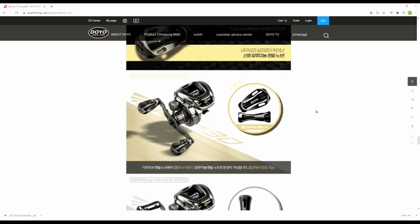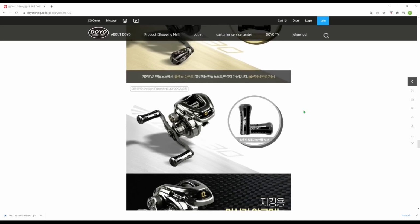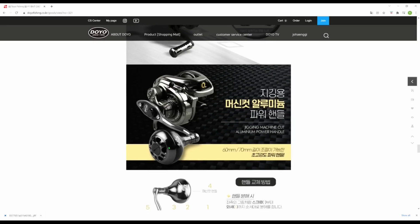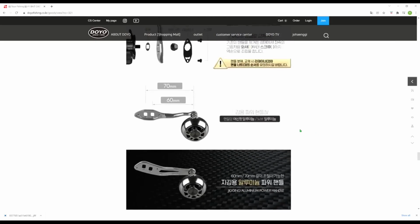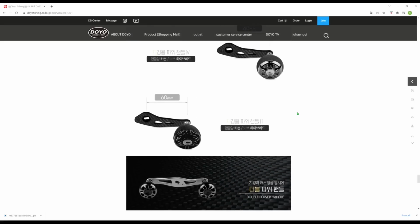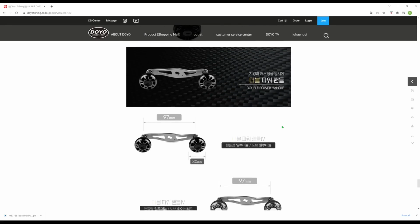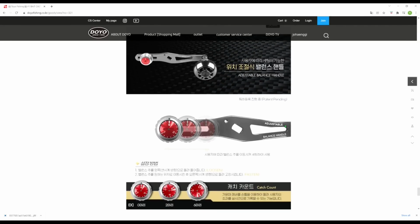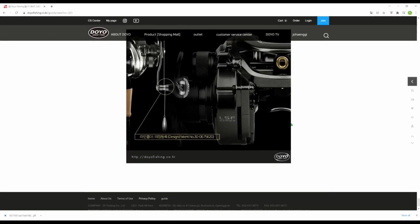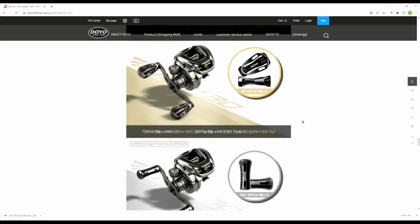So look at the knob options you can customize your reel with. They got these new, I guess, aluminum flat knobs. Look kind of bulky to me. You got these really thin knobs. You can option for power handle and knobs, different lengths, different materials. I guess you can get carbon fiber if you want, or aluminum. So yeah, just the customization options available so you can get the exact reel that you want is truly next level over there in South Korea.